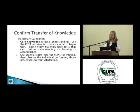But continuing on with the transfer of knowledge, there are 2 primary categories, core knowledge and specific study. Do they have a basic understanding of ammonia refrigeration? That's their core knowledge. And then do they understand your system? If it's a box warehouse, it's operated differently than a food processing system. If it's 2-stage versus single stage, do they have screw compressors versus recip compressors? Core knowledge gives you the overview, while specific study is for your particular system, and they do need to understand that.